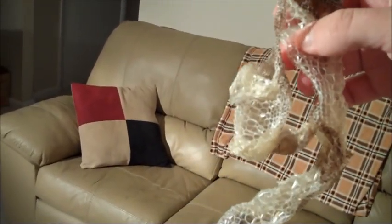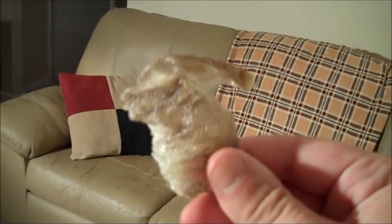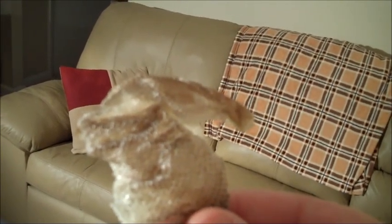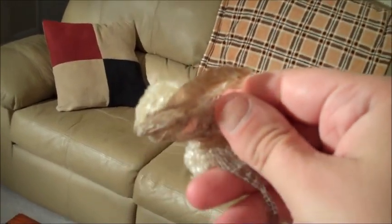As a matter of fact, I don't know if the camera's going to pick this up. Hang on one second here. Let's see if I can find it. Yeah, right there, the very tip of that. See, this camera's not going to pick it up. That's actually his head, and the gray area that you can see right around here, that's actually an eye cap. There you go, that was his head right there.